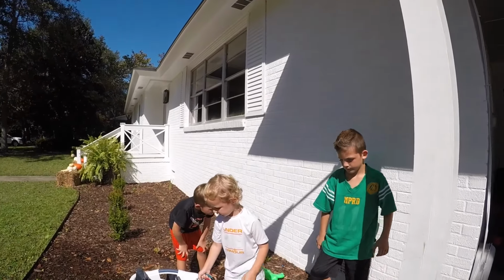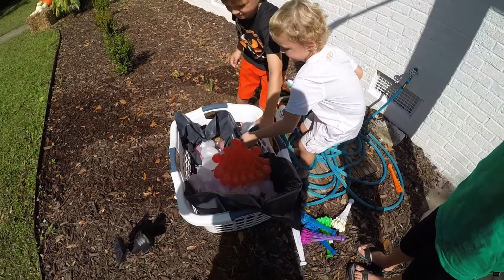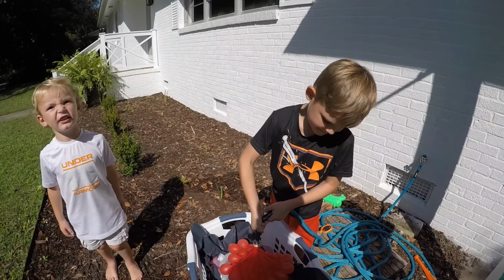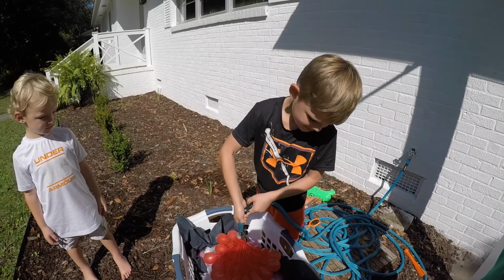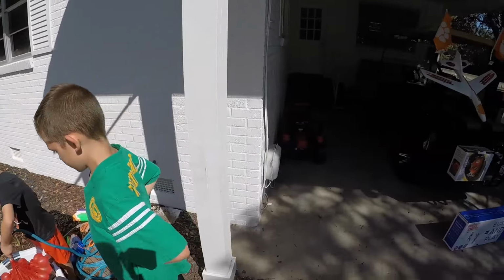First thing, the boys are filling up water balloons. So we've done water balloons before. This is so heavy. How many are we doing, guys? 300. How many, Blaine? 300. Mason? Yeah, 100 at a time. 300 total. That's a lot of balloons, right? Well, we will show you guys what we're going to do with those here in a bit.